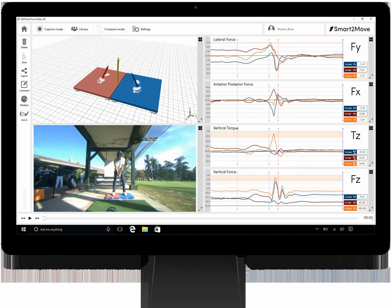And again, the way we approach this educationally at Smart2Move is there are some things we can look at in these forces. It's important to think about how big these forces are, the magnitudes of the forces. It may not always be that bigger is better, but especially for the club golfer, getting them to generate a little bit more force tends to be really helpful to them. We look at the timings of when these forces occur.